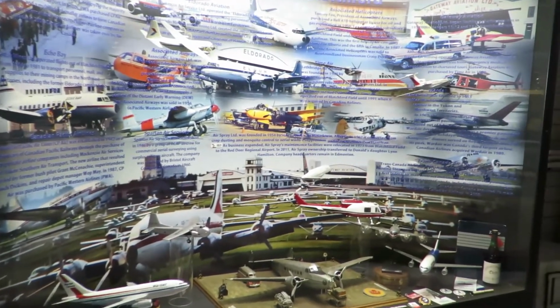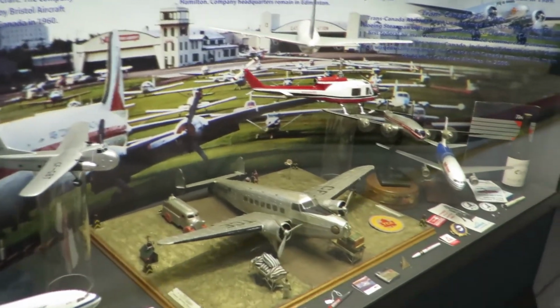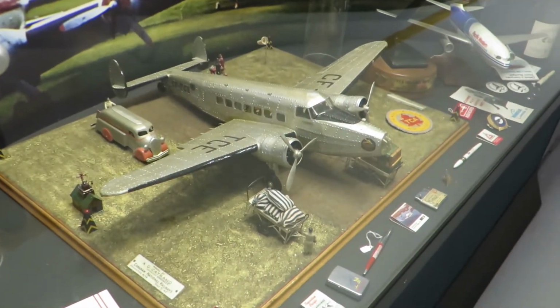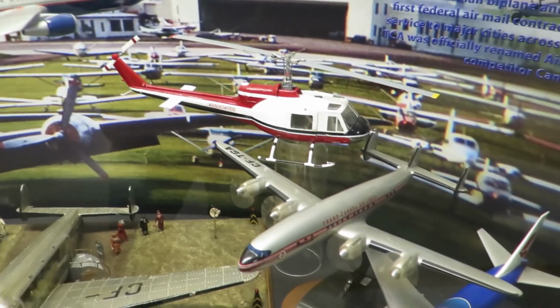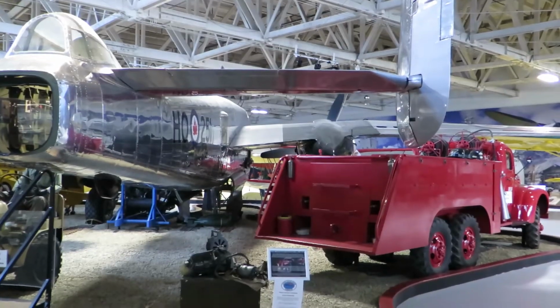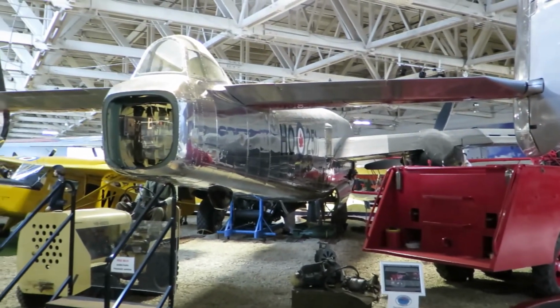Some more displays. I remember my grandfather used to have an ashtray with a model plane like that. And under the plane there was a light, and the light would work where it looked like there were lights inside the plane too. I'd like to know what happened to that. Imagine it'd be quite the collectible now.